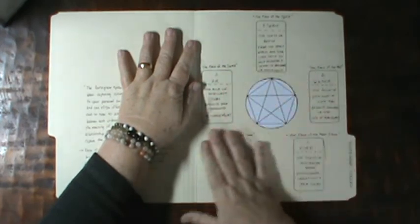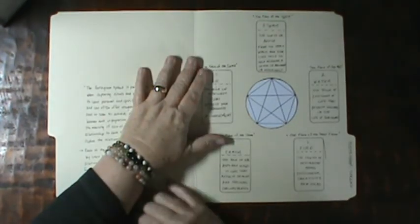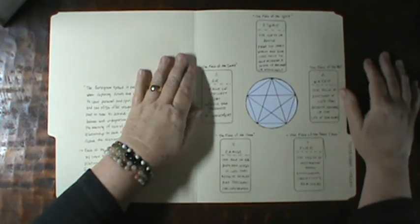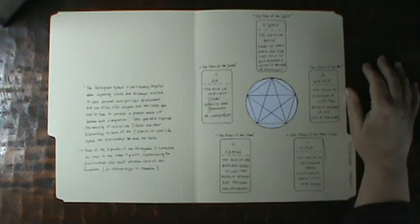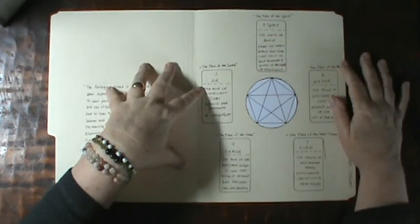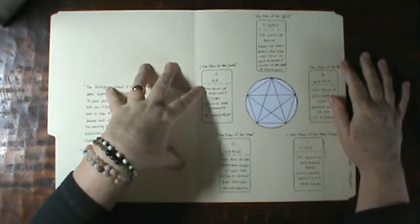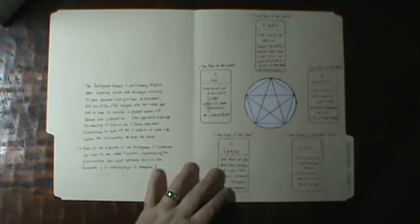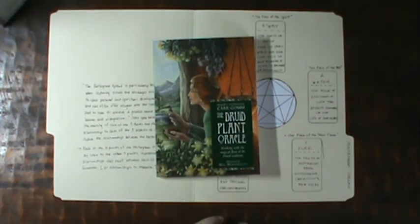Okay, so I think this is a really simple, straightforward spread, and I think I would do this every Sabbath. I would lay out these 5 cards and just leave them out for a few days at the turn of the wheel. I hope you like it. It's kind of fun, and again, it came from the book in the Druid Plant Oracle.